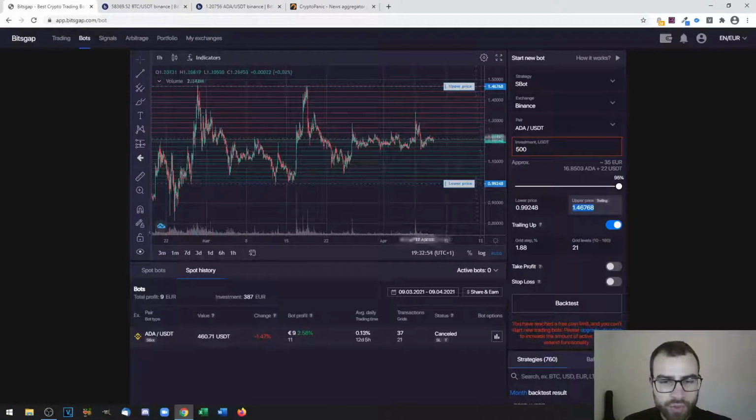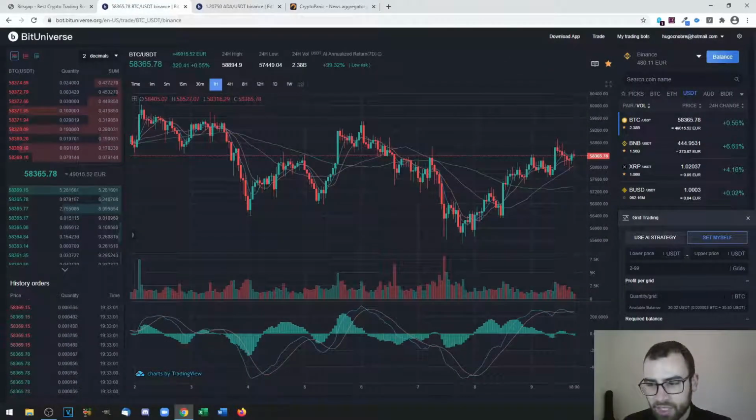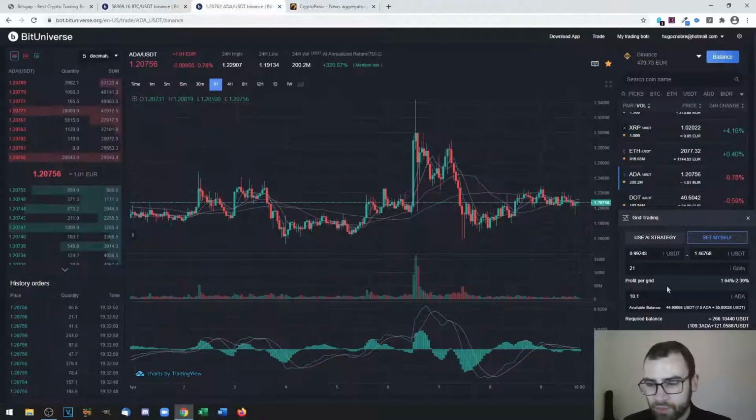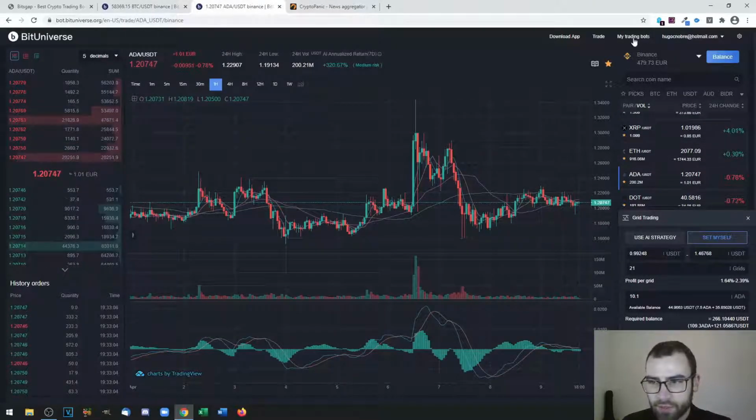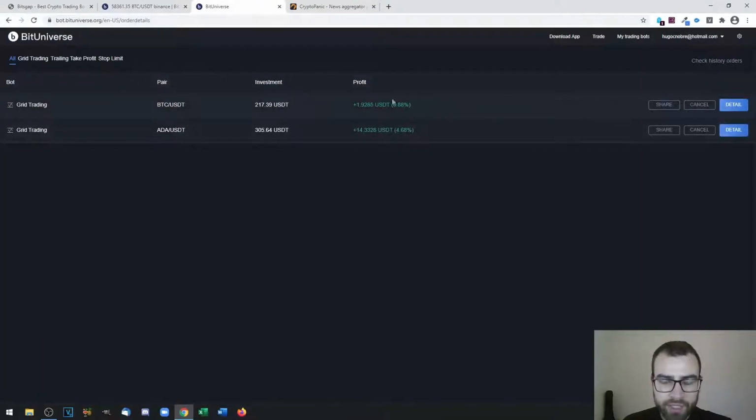However, you can do as I said, and you can go here, use the demo account to take a look at how it would perform, and then copy paste the settings because they are pretty good. And you can just place them here and create your bot. Then if you go to My Trading Bots, it will show you the actual bots and how they are actually working. So as you can see right here, I have two, one for BTC USDT and one for ADA USDT. The one for ADA has actually made around 14 US dollars, and the other one around $2.